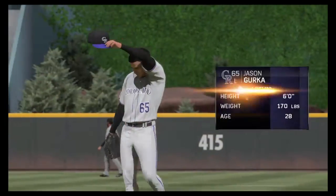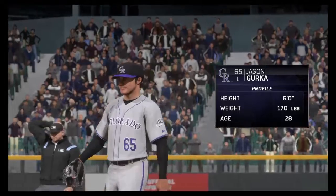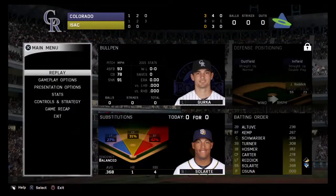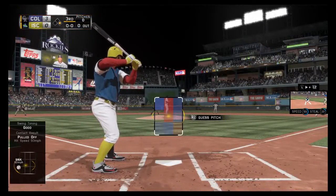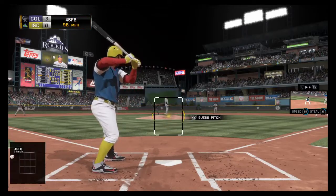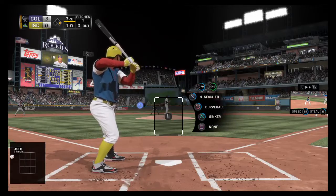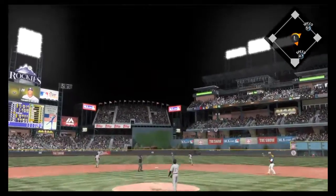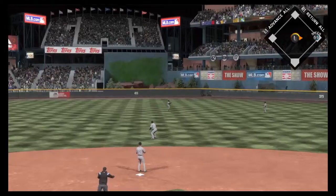Jason Gurka will get the assignment on the mound here as he'll enter with a runner at first and nobody out. Yonhervis Solarte will be the first to stand in against the new pitcher as he'll do so with a runner at first and nobody out. And a ball, 1-0. High fly ball out to straightaway center. Blackman moves over. One out.